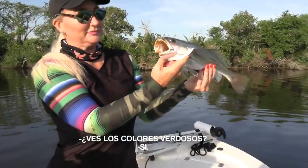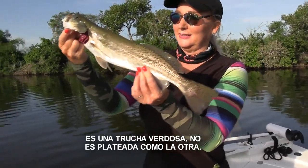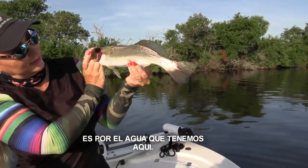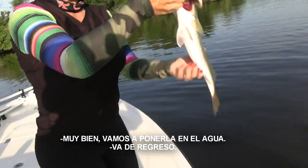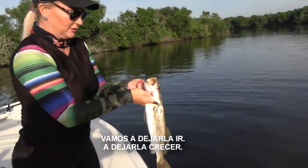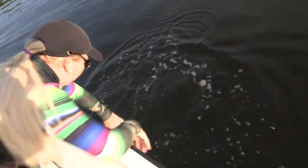You see the color is greenish? Yes. It's a greenish trout. It's not silver like the others, because of the water that we have here. So that's very good news. Okay, let's release it. Let's put it in the water. Put him back. We're gonna let him go and let him grow. Whoa! I didn't even get to flip him.